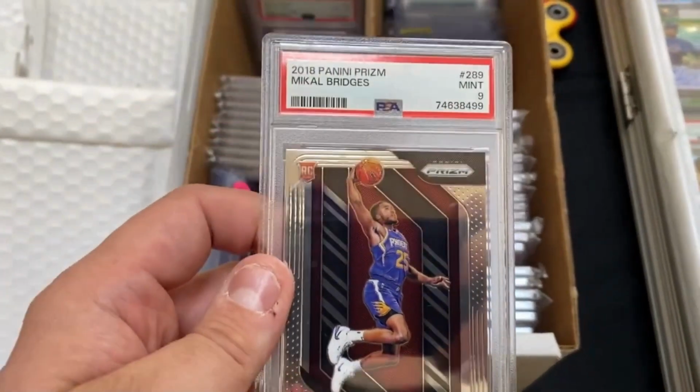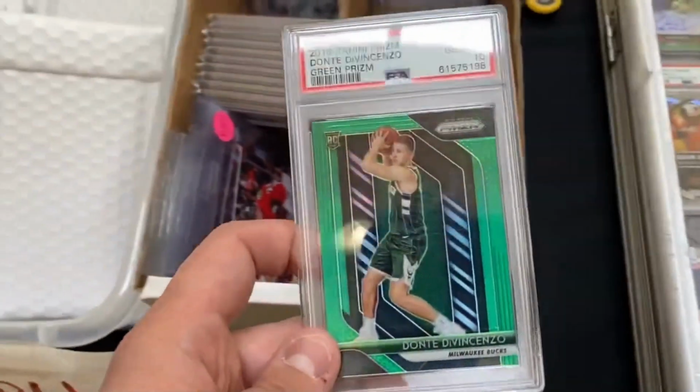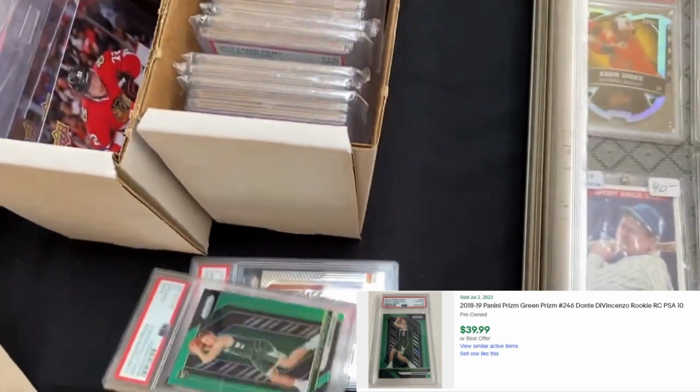Was able to get a nice deal on a couple graded cards at this table. Ended up paying $25 for this Mikal Bridges PSA 9. He looked great after the trade to Brooklyn. And also this Dante DiVincenzo. We'll see how he does with the Knicks next season.